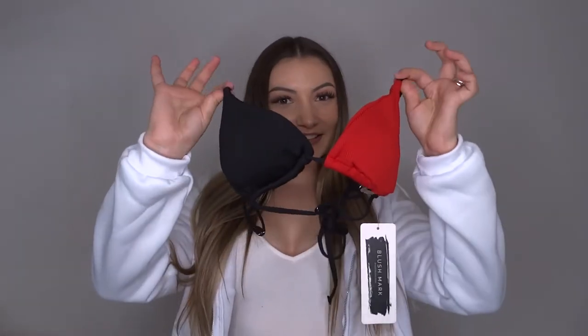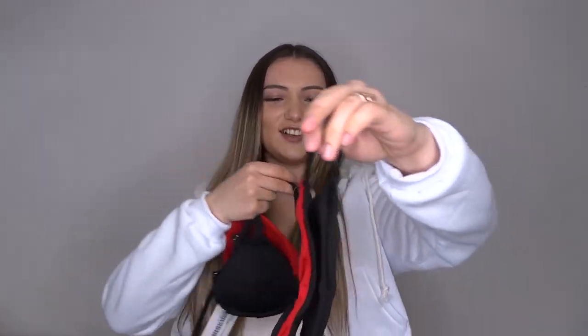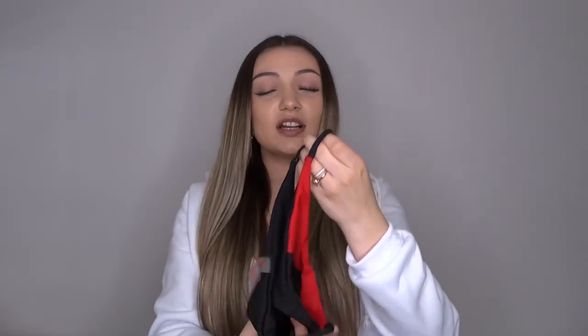And then finally, I also got their Bader Ella Black and Red Bikini set. But to me, if you guys don't know, I am obsessed and in love with Harley Quinn, and this literally reminded me of her so much I had to buy it. So this is what the top looks like. Super cute, like old style Harley with the black and red. And then these are the bottoms. Also super cute. These are honestly made really well.